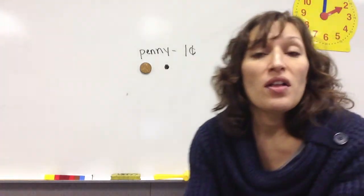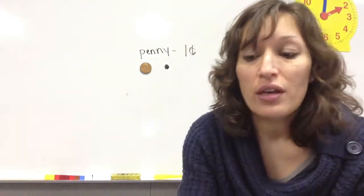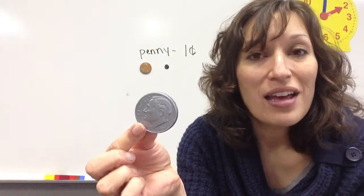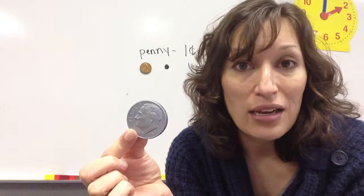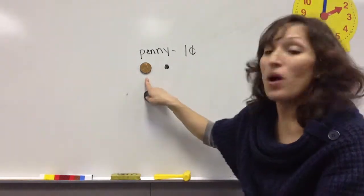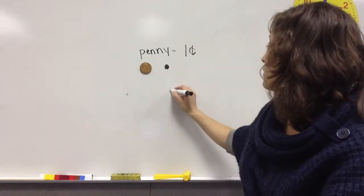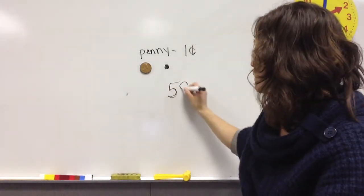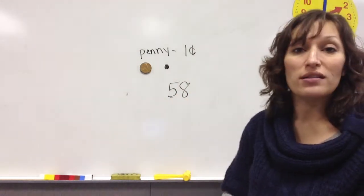Okay. The next coin we've learned about is the dime. Here he is. And I remember that a dime is worth 10. And we've learned all about the tens and the ones in numbers. So a number like this, we know is made of 5 tens and 8 ones.